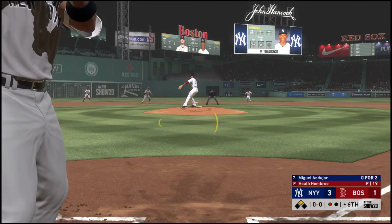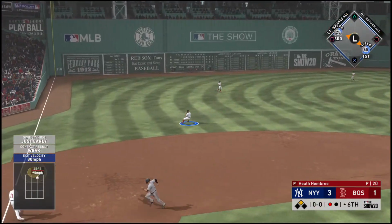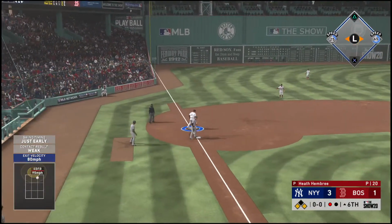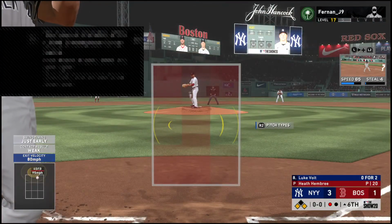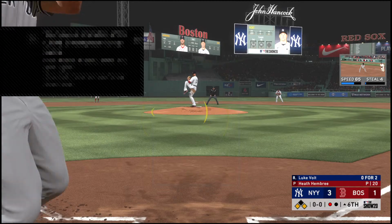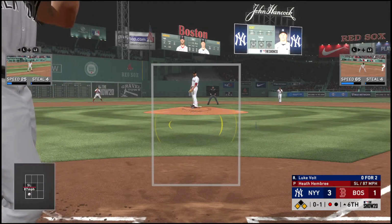Now batting. Here's Miguel Andujar now as he grounds one briskly to short. Gloved by Bogaerts. Now he'll fake the throw to first and fire back to third. Now batting, the first base. At the plate, Luke Voit, as the first pitch to him is in there for a called strike one.